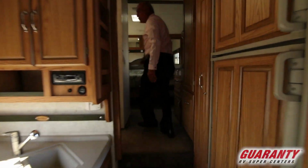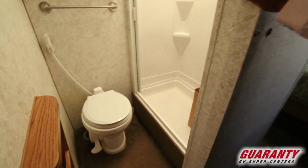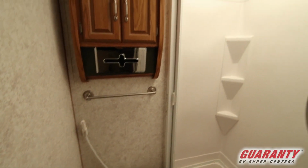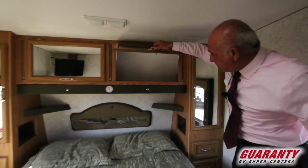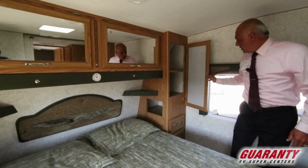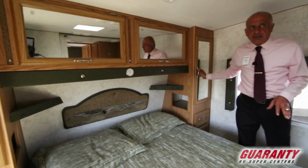As we go into the bedroom, there's the bathroom right there. It's a stand-up shower. Pretty nice, okay size. It's not that big, but it will do fine. In a way, a walk-around bed as we come in here. More cabinets. Look at that, nice touch with the mirrors, and you got more storage in here. Nice setup for this bedroom.